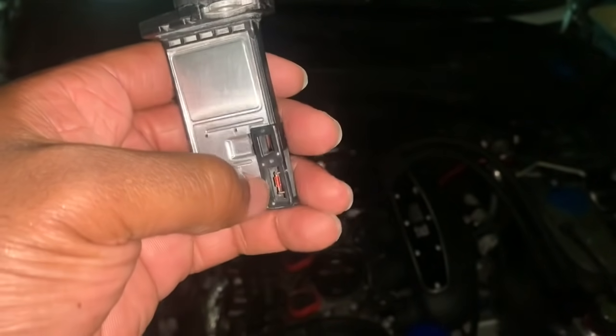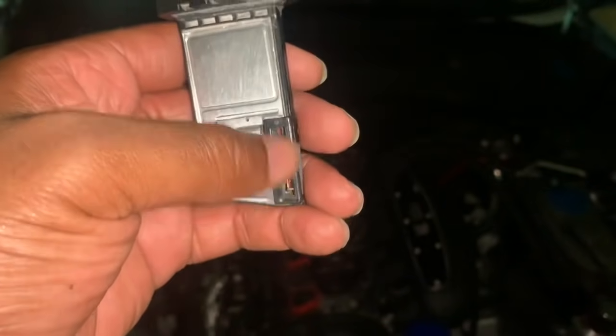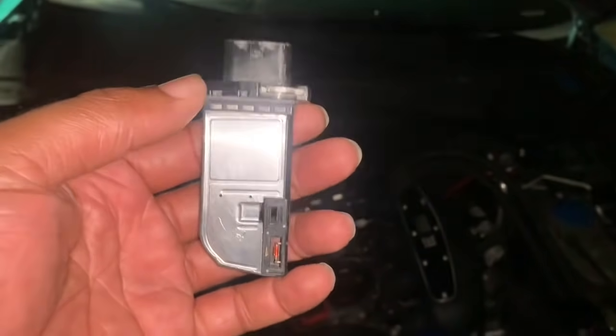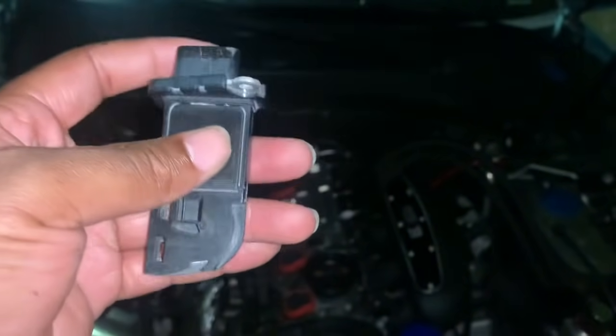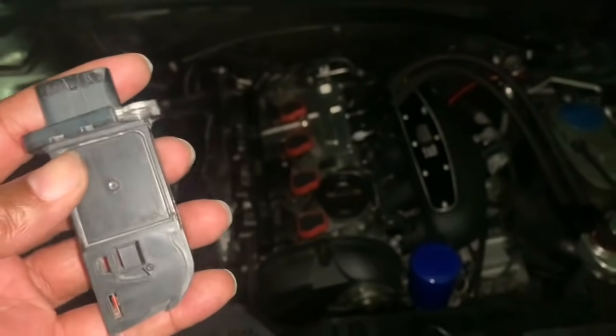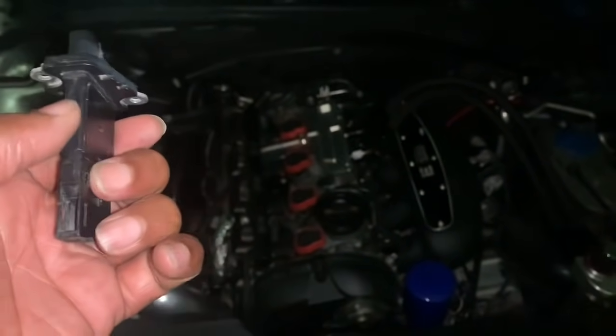So I challenge you guys to get some MAF airflow sensor cleaner, clean this, and just reply to me in a comment. Let me know your thoughts and what you think. Like I said, this is a really great maintenance tool to keep your car performing the way that it needs to perform.